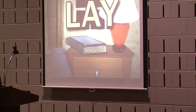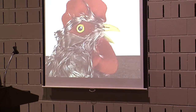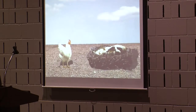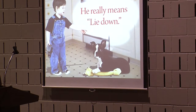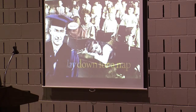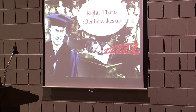You lay down the book you've been reading, but you lie down when you go to bed. In the present tense, if the subject is acting on some other subject, it's lay. If the subject is lying down, then it's lie. Often not made in informal speech, partly because in the past tense, the words sound much more alike. He lay down for a nap, but he laid down the law. If the subject is already at rest, you might let it lie. That's the difference between lay and lie.